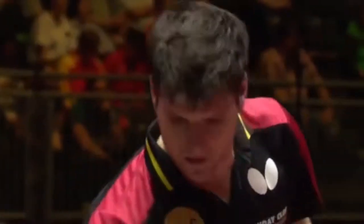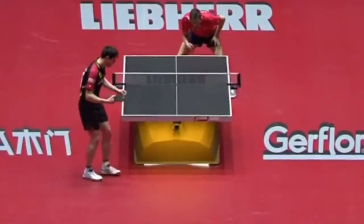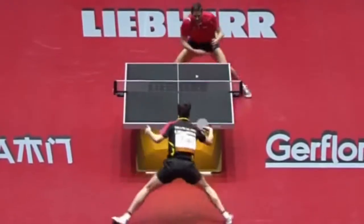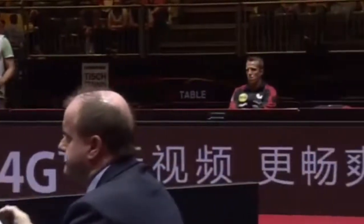It's another thing about his backhand. Not only does he have the punch, he's got the pace. He can change up the placement so quickly with such little wrist movement. Smart combination, bringing Dima into the middle of the table.